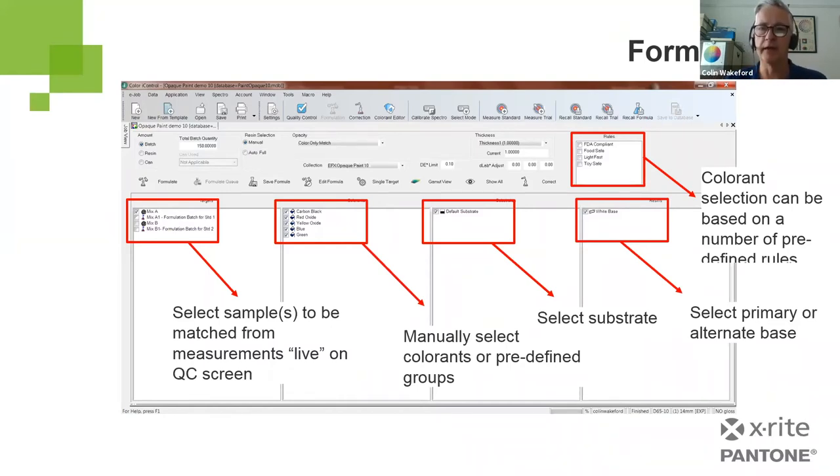What we can do here is just by flagging each individual colorant to say what rules apply to that particular colour, and we can select the rules and it will then make groups of groups, or more flexible grouping. So the ones I've set up here are food safe, light fast, toy safe, FDA compliant. By just ticking these boxes, it will cut down on the selection of the colorants appropriately.